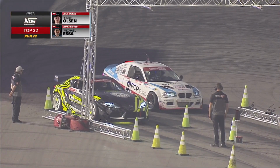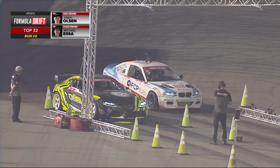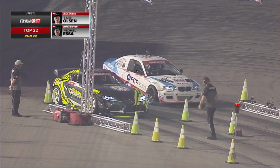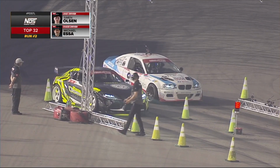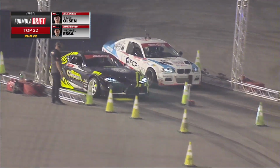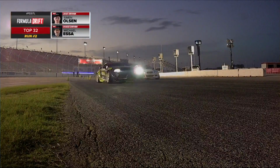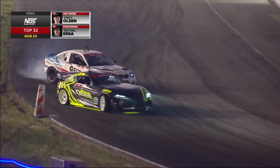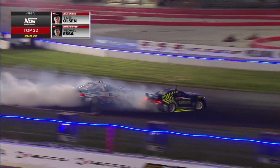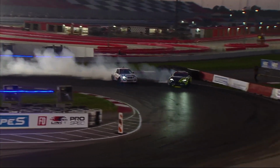All right, Essa waits. And looks like we are clear to send. Excited for the top 16, man. This should be definitely exciting. And through that start chicane. Clean start. Olsen out front. Going that outside zone. And into that second outside.